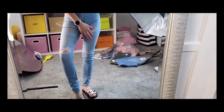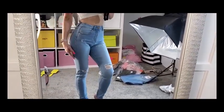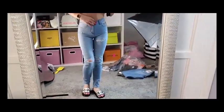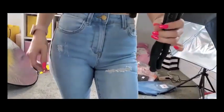I love the placement of all the rips. They're really cute. Obviously, you can dress jeans up or down. I love them. These are so cute. Another one. I don't think I've ever bought a pair of jeans from FashionNova that I didn't like.